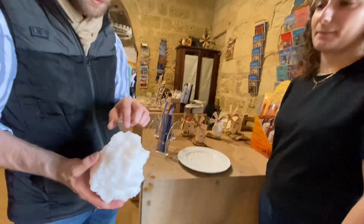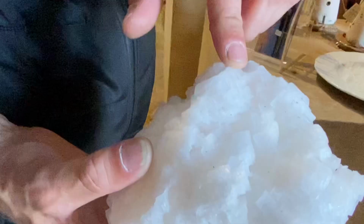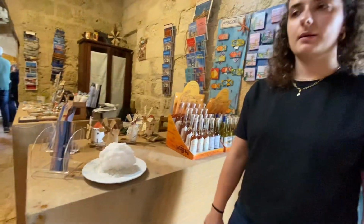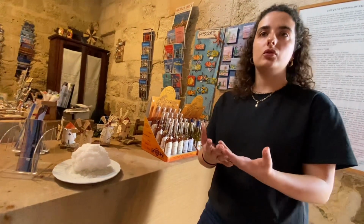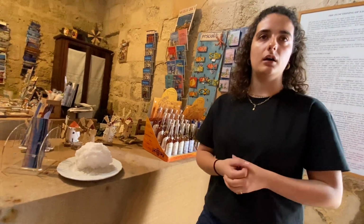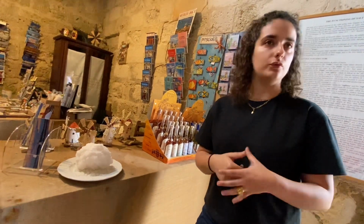What's amazing is the crystals are cubic, you know? Yes. That's why we call it crystal of salt. Bacteria? No, because salt naturally kills all the bacteria and bad things that are not good for the body.